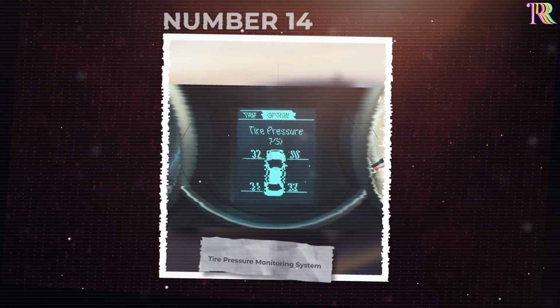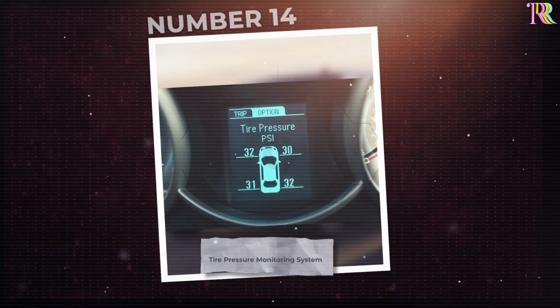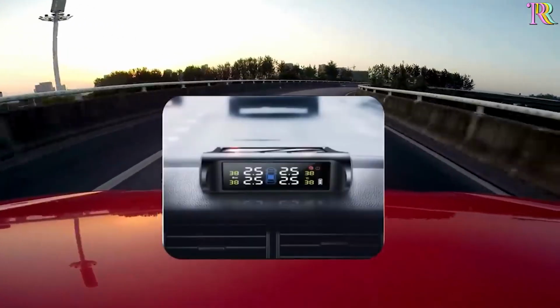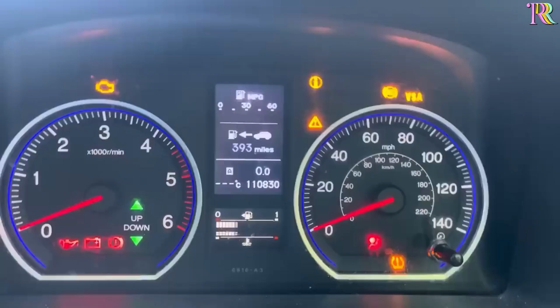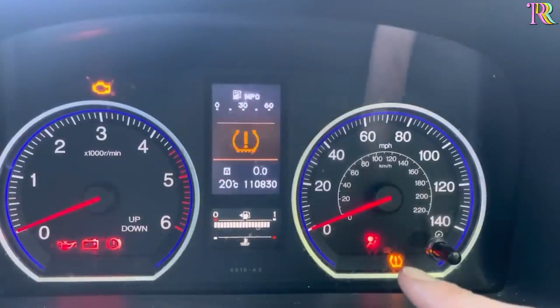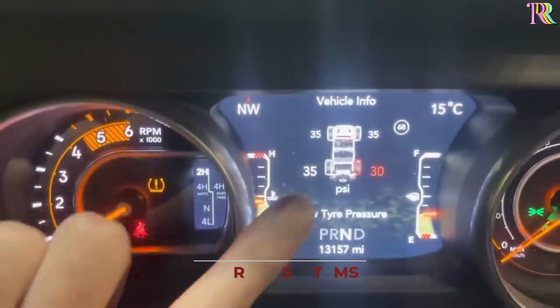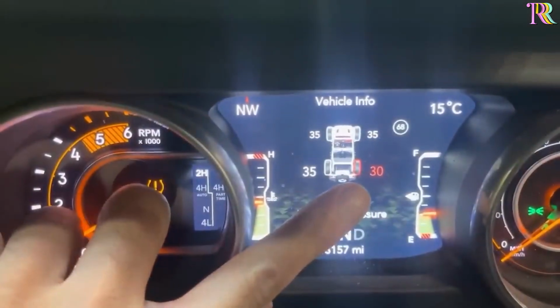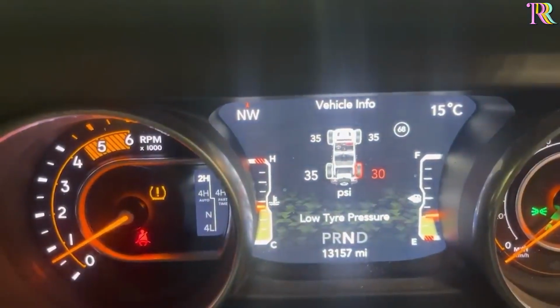Secret number 14 is understanding what your tire pressure monitoring system is really telling you. That horseshoe-shaped warning light with an exclamation point is more sophisticated than most drivers realize. TPMS systems come in two types: direct systems with actual pressure sensors inside each tire, and indirect systems that use ABS wheel speed sensors to detect rotational differences caused by pressure changes.